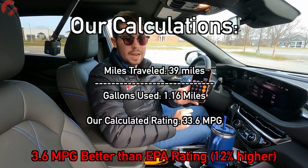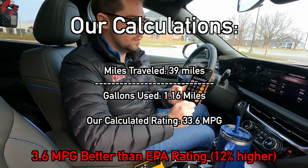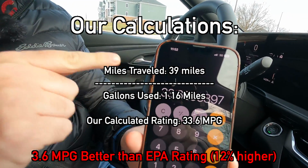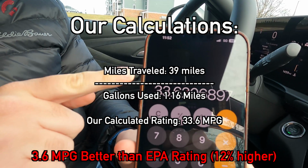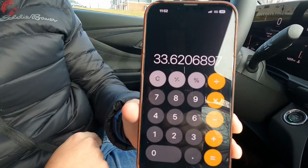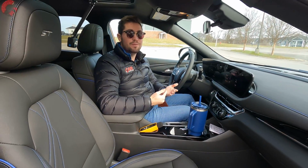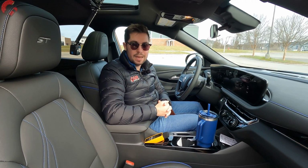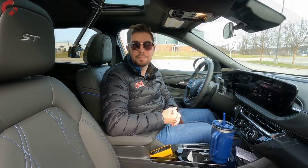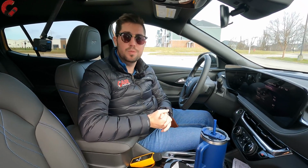So we went 39 miles and we used 1.16 gallons of gas, which means that we averaged scientifically, based on the gas pump, not even basing it on Buick's fuel economy figures, 33.62 miles per gallon on our real world 40-mile test. So certainly the Buick Envista is outperforming what the EPA is giving, which I'm certainly very happy to see out of this 1.2 liter 3-cylinder. And guys, that's where we're going to leave off on this real-world fuel economy test of the all-new Buick Envista.